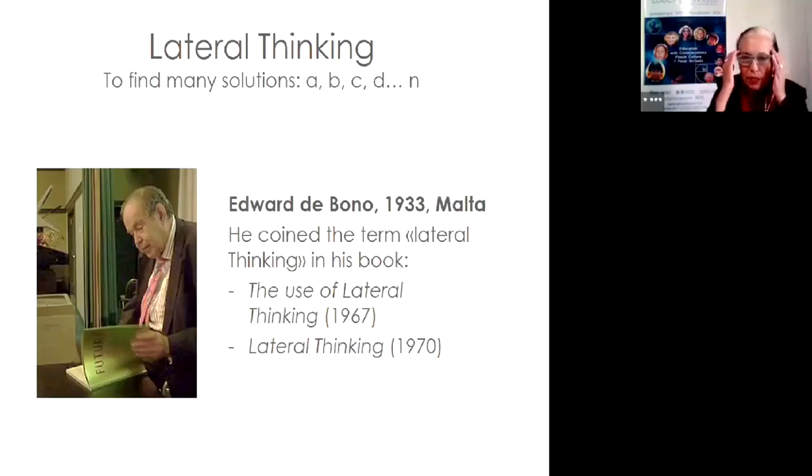I mean, they already have this lateral thinking. And what we want with education, we do hope that they will thrive and use more this lateral thinking, and let them do, and they have all this creativity as well.